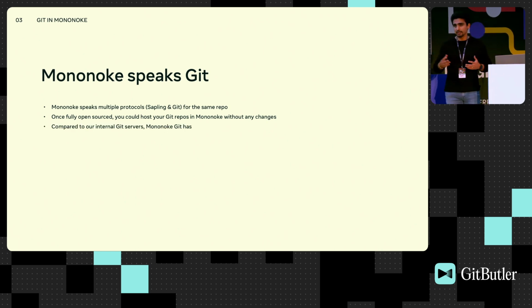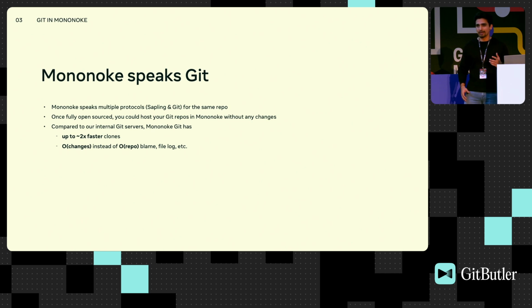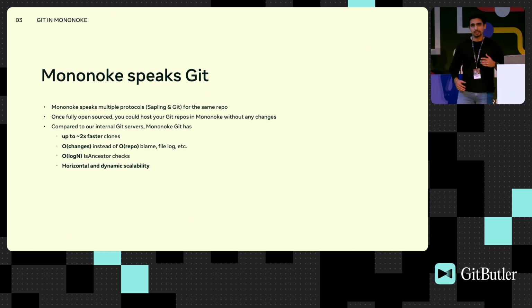Compared to our internal Git servers, which are a basic deployment of vanilla Git, Mononoke has up to twice as fast clones, exponentially faster blame, file log, file history, and all such operations. Exponentially faster is also ancestor checks, for answering queries like, is commit A an ancestor of commit B? And to top it off, it's horizontally and dynamically scalable.